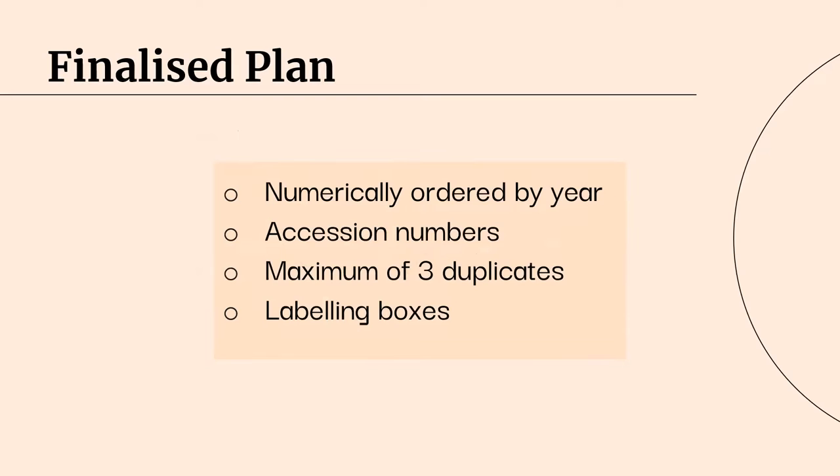As well, most of these documents did not have their accession number written on them. And so I made sure to write the partial accession numbers I mentioned earlier onto the physical document. We also set a limit of three duplicates for each document. This allowed for the possibility of, say, one document to display, one to handle, and one to preserve. It would also give us the ability to deaccession duplicates, thus freeing up some more space in the archives.